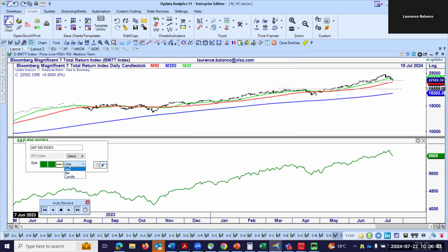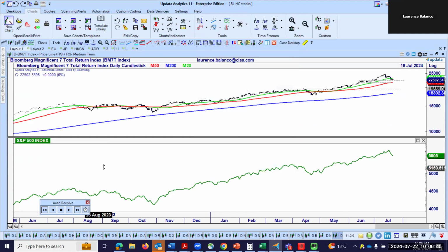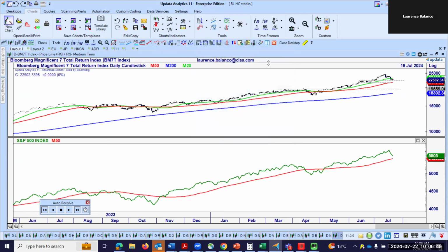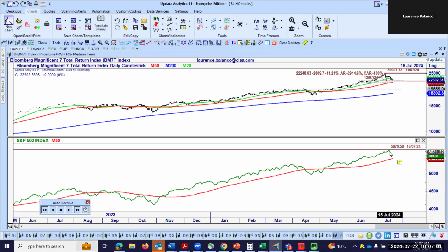Oh, it also pulled back. Yeah, so it also pulled back. If you look, there's the 50-day. So this is a greater percentage decline. If you think of it in these terms, that's 11% basically. Oh my goodness. And the S&P is roughly 4%. So it wasn't some small thing.